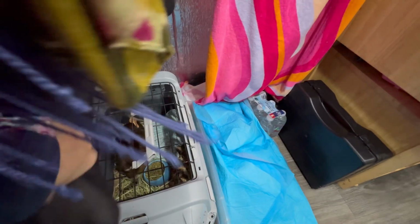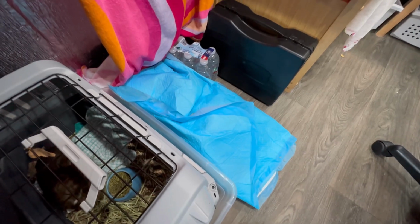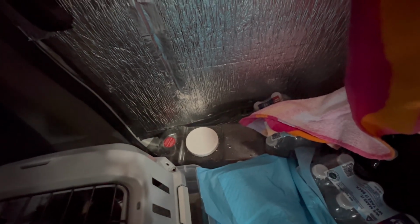This is Speedy's cage. Hello, Speedy. Oh, there she is. Hi, Speedy. And this is where I keep her. I use puppy pads so that she can sit on the bed with me with towels. And then I keep my water jug while I'm traveling down here so that it doesn't move around too much and spill. And then my Coleman stove here.